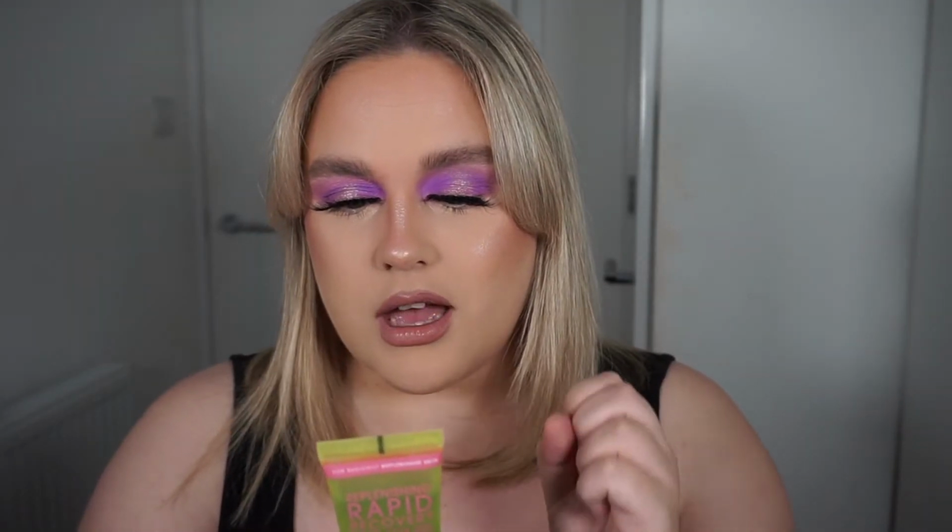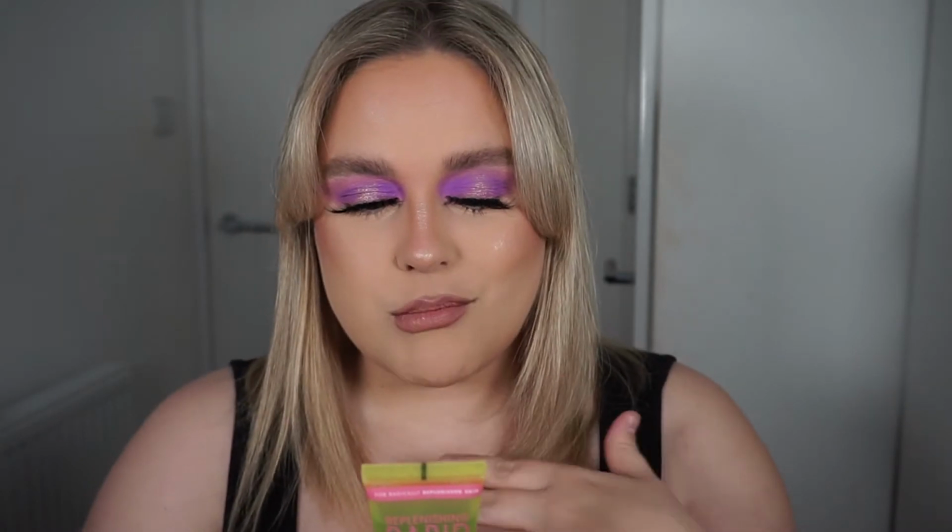Obviously it will be getting a bit warmer. We had some nice weather, didn't we? So I'm hoping the sun will be back soon. This is a Rapid Recovery After Sun Gel for dry or sunburned skin, enriched with soothing aloe vera and, I can't pronounce this word, but it begins with an N, niacinamide, I think that's what it says, to replenish and restore moisture. It soothes and replenishes, it's fast acting, and it's for your face and body. So that's perfect.